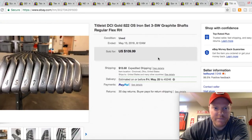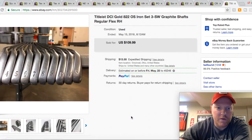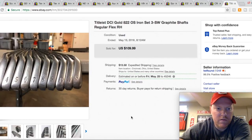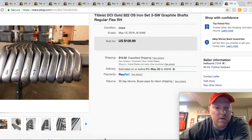These golf clubs. Gosh, look at that terrible picture. I've got my tubs in the background there. These are kind of hard to photograph, though, because they're so long and you want to get that shot of all of them. These I sold for $110 plus shipping. These had the gap wedge and the sand wedge, so they were complete.